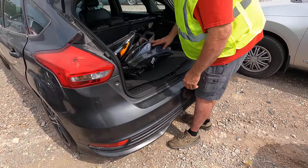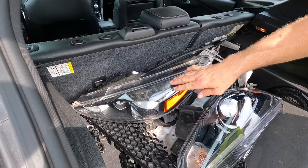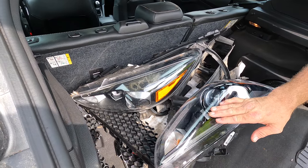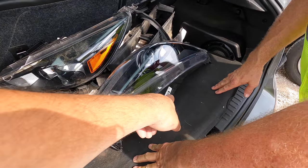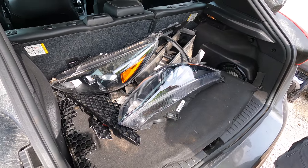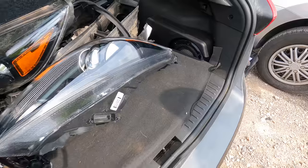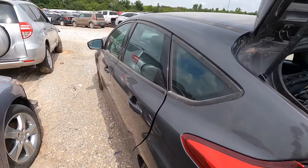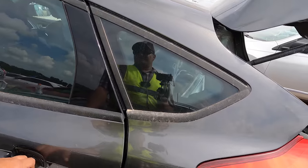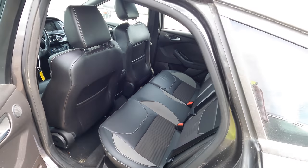Now here's something interesting. See your weather wear on top of this one? And that one has none. This one has none. But it is a genuine Ford part. Yes, it is. So at least it was replaced. Maybe it was in an accident before. I don't know. It's got the subwoofer back here too. And of course, being a Ford Focus ST, it is a stick shift. And it's got a pretty nice engine. The interesting thing about this also is that it says it doesn't run.